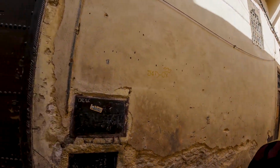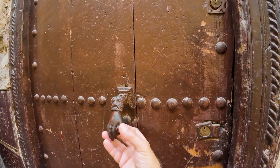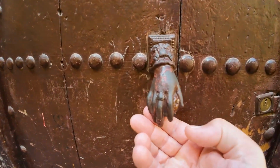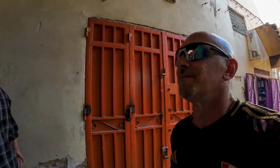Look at this, guys. Everything in here has a meaning. This is an Andalusian home, and the door knocker here, as you can see, it's a hand, Fatima, with the rock. So when you bang it, it knocks on the door. But if you notice, there's a ring on the finger here, and that ring means that the woman that lives in here is taken already. So the guys who are coming by look at the hand knocker, see a ring, keep moving.